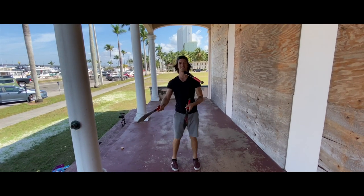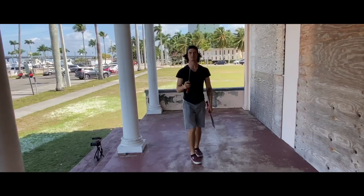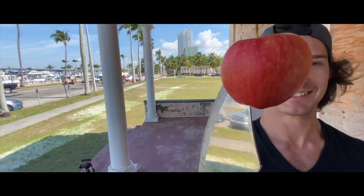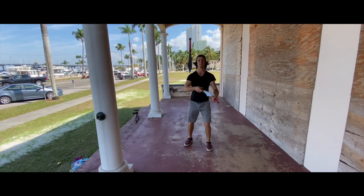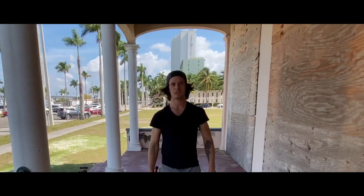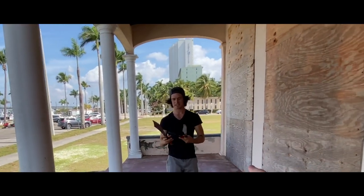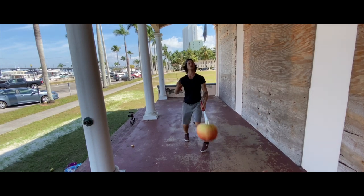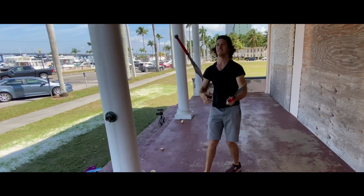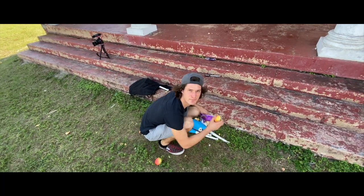So we're gonna try that again. It's pretty cool. I heard you hit it. Last apple. I'm getting them, but not clean. This is the last one. Toss. Just nicked it. Barely.